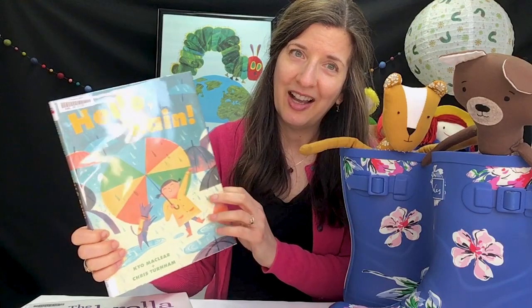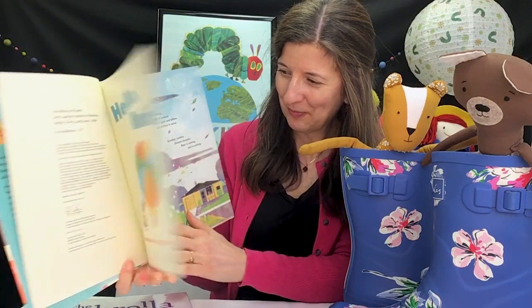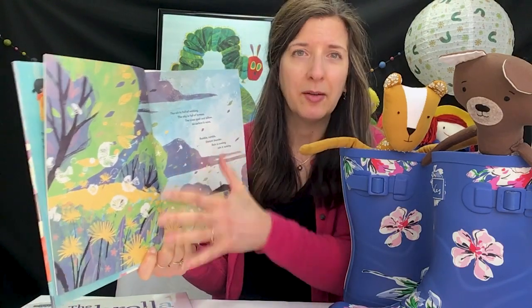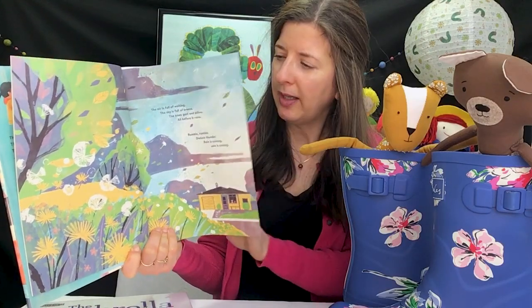This little girl is so excited about the rain because the rain is a chance to use this big, beautiful umbrella that she has. And do you know, sometimes you can tell it might be going to rain. Sometimes the air feels kind of wet and humid. Sometimes it has a smell that smells like maybe rain. Sometimes the wind picks up a little bit and you think, oh, maybe it's going to rain.